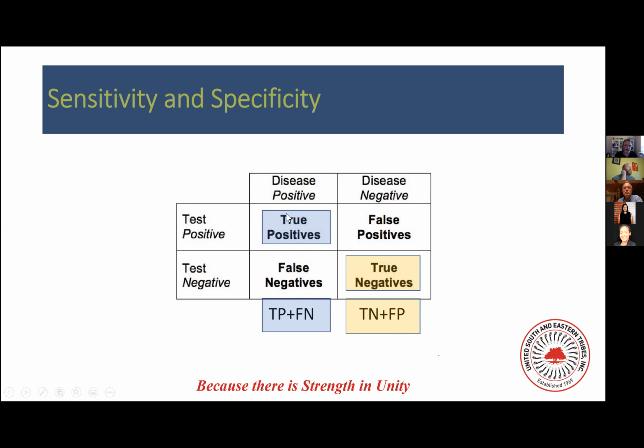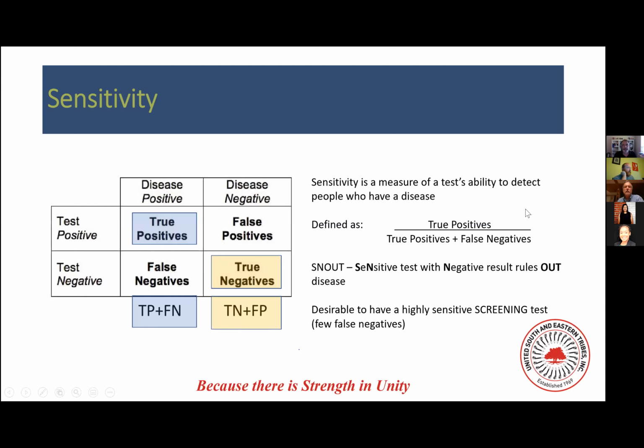So in this column are the people with disease. Those are the true positives plus the false negatives. In this column, we have people that don't have the disease. These are the true negatives plus the false positives. So sensitivity is a measure of the test's ability to find people who are sick or to detect people with a disease. So it's defined as the true positives divided by the true positives plus false negatives. So it's people that have the disease and how well the test does.